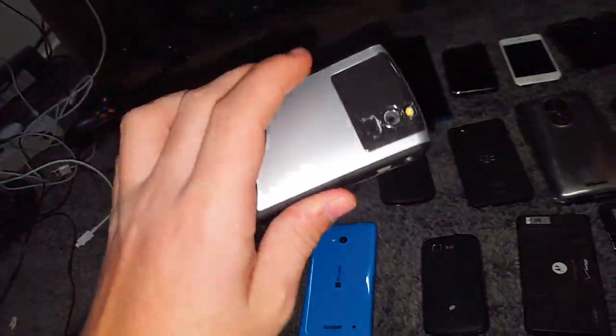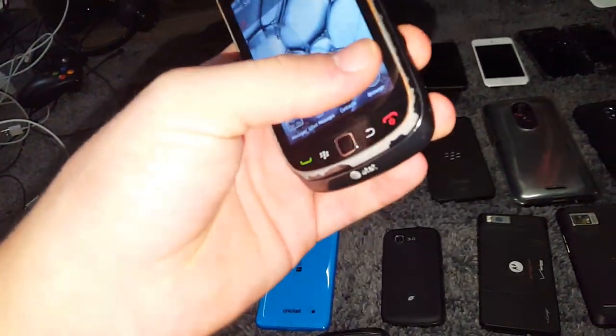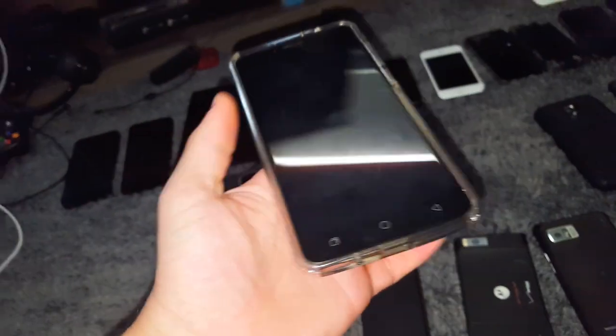This is a BlackBerry 8330. Yeah, we're on the BlackBerries now. Works perfect, just doesn't have a battery. BlackBerry Torch works perfect, besides it has a broken screen hinge. Oh great, I'm getting notifications. BlackBerry Z10 works perfect. I did get a battery for this guy. It's just dead right now.